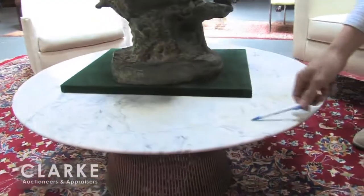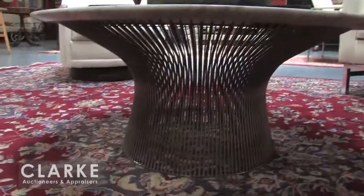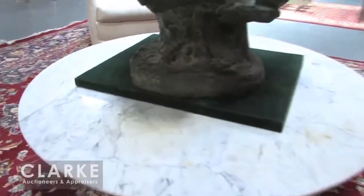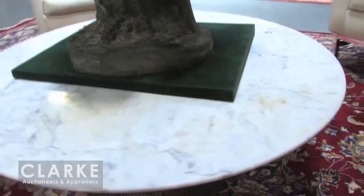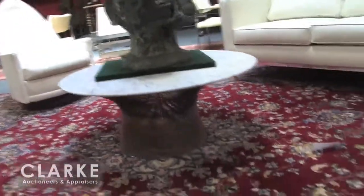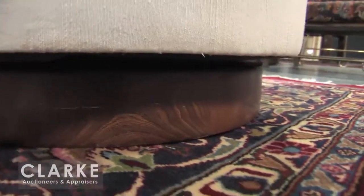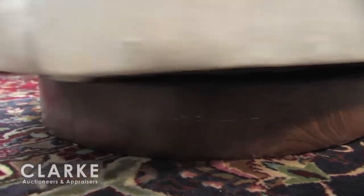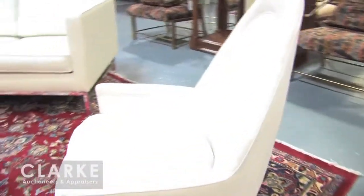Also from Knoll is a Warren Platner coffee table, nice marble top, original base. Needs a little bit of a shine, but in original condition, no dents or bends or dings to that. So good original condition as well. These are a set of 4 white upholstered and walnut base swivel chairs by Milo Baughman. Very nice chairs. These are pretty rare. You don't see these on the market too often, and we're glad to have a set of 4.